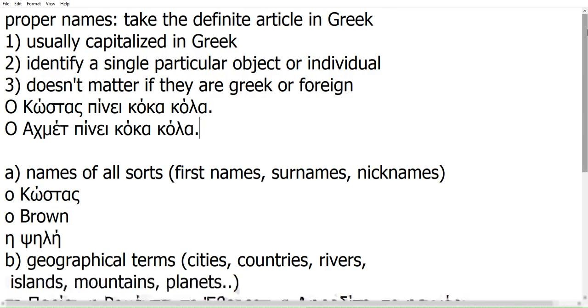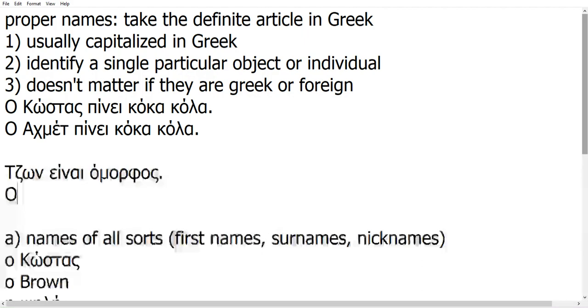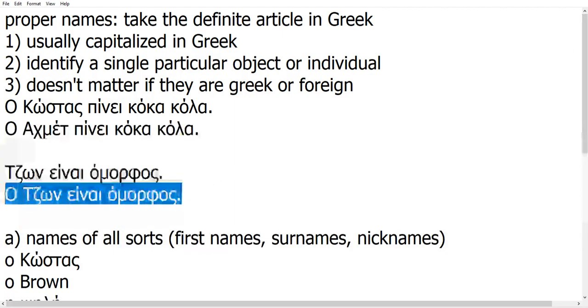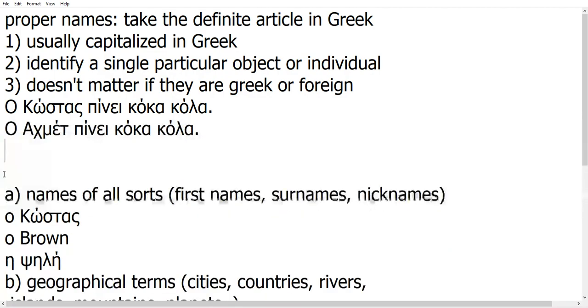It's a very common mistake that people make to say phrases like the one I'm going to write now, like, John είναι όμορφος. If you say this phrase to a Greek, he will be confused, because what he or she expects to hear is "O John είναι όμορφος," and this phrase without the article will sound really unnatural. So to learn how to do this properly, we have to know how to recognize proper names.